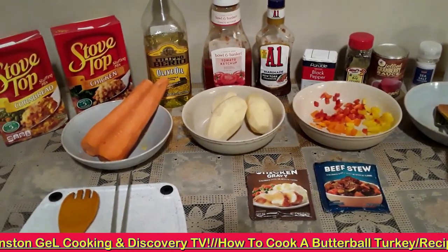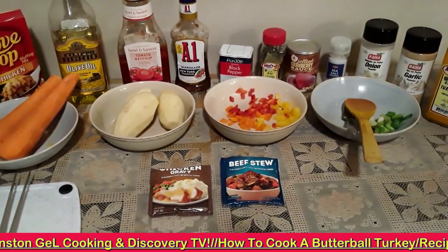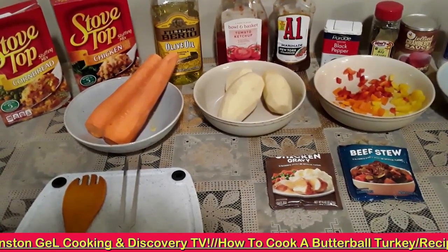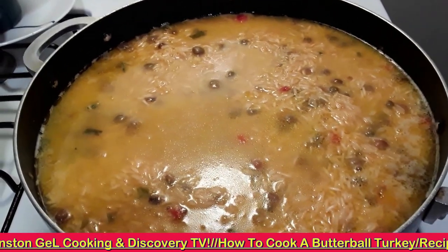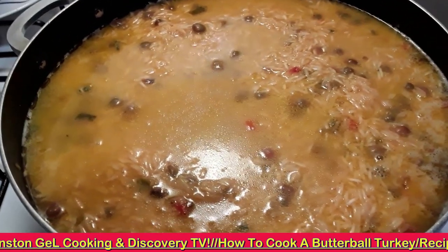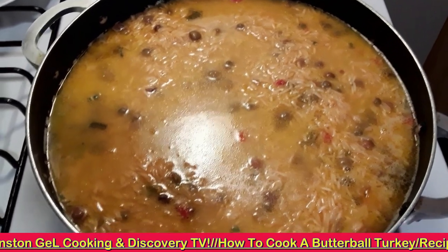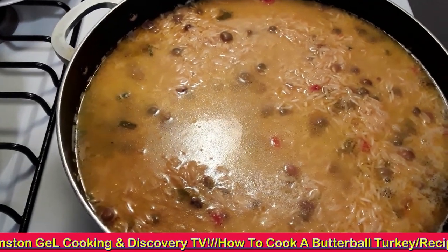Yes, this is Winston Gel Cooking and Discovery TV. These are the remaining ingredients that I have left to complete this cooking journey in my cooking lab. So this is just the rice. That's a special Indian rice with pigeon peas. Jamaican pigeon peas from Grace Kennedy Company in Jamaica. Yes, that is pigeon peas and Indian rice. Yes, imported from India. Very expensive.